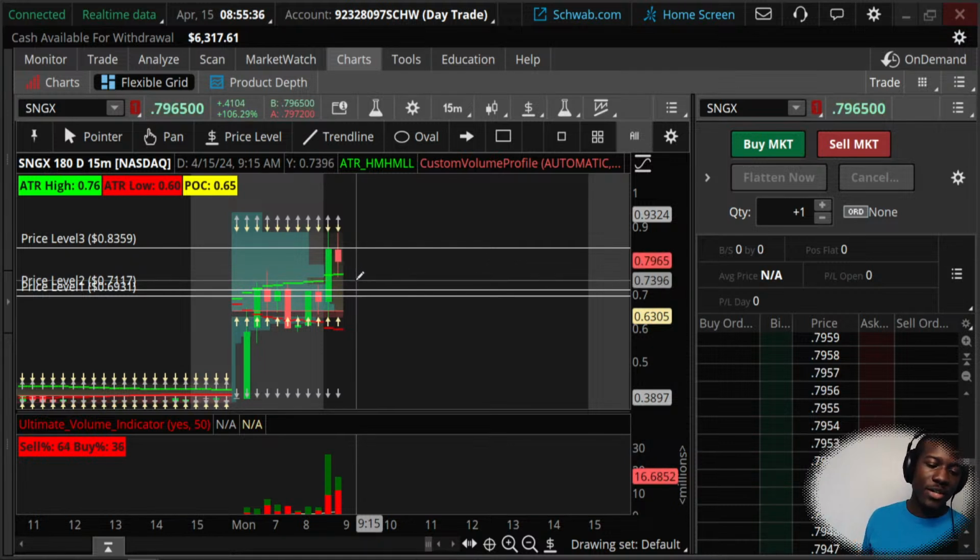But since I don't trade these, I can't speak on that because I usually trade above $5, so I have a little bit more confidence in them moving big.